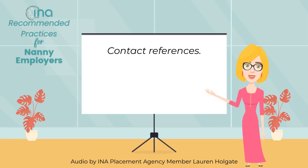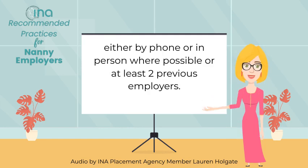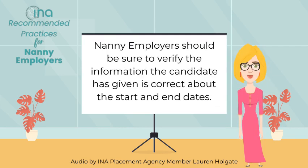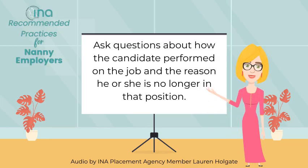Contact references. The INA recommends that nanny employers conduct checks of the nanny's references, either by phone or in person where possible, of at least 2 previous employers. Nanny employers should be sure to verify the information the candidate has given is correct about the start and end dates. Ask questions about how the candidate performed on the job and the reason he or she is no longer in that position.